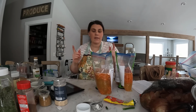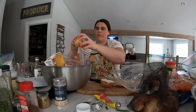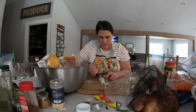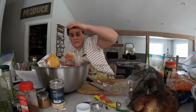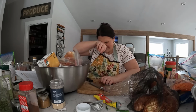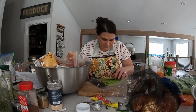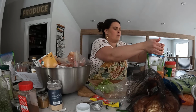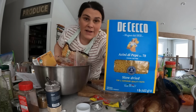Okay, we just need our onions and celery, and this one is done. I'll go wash my hands. Oh, got our rinsed celery. Here's the pasta we'll add to it. Put that in the pantry. Italian wedding soup, done.